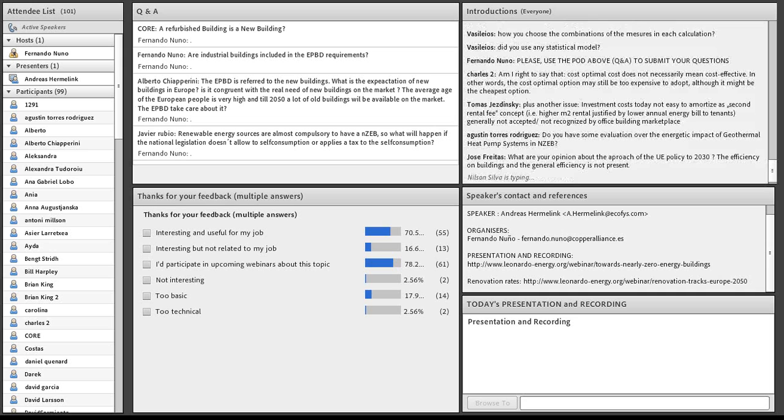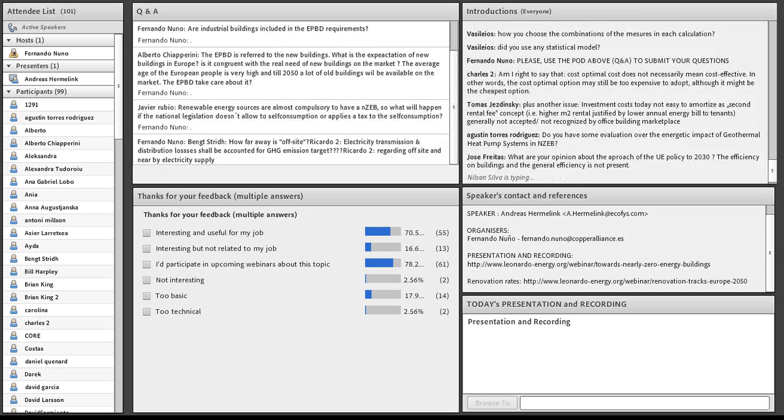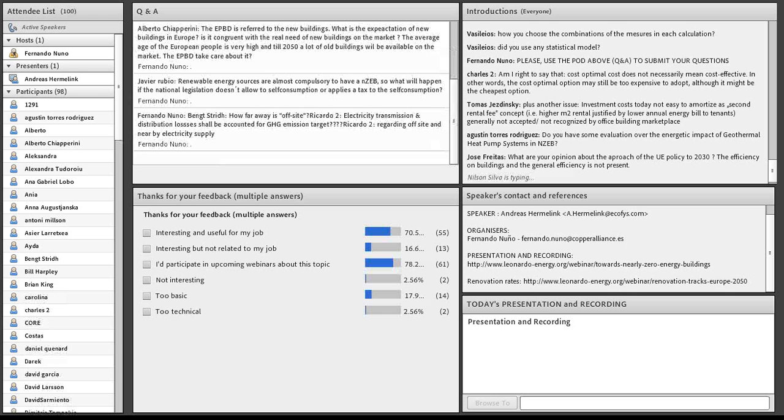So there are some questions relative to the off-site concept. One is how far is off-site, and whether electricity transmission and distribution losses are to be accounted for in greenhouse gas emission targets, or rather, the accounting for the building. Yeah, that's also a good question, which we analyzed in another project quite in depth.